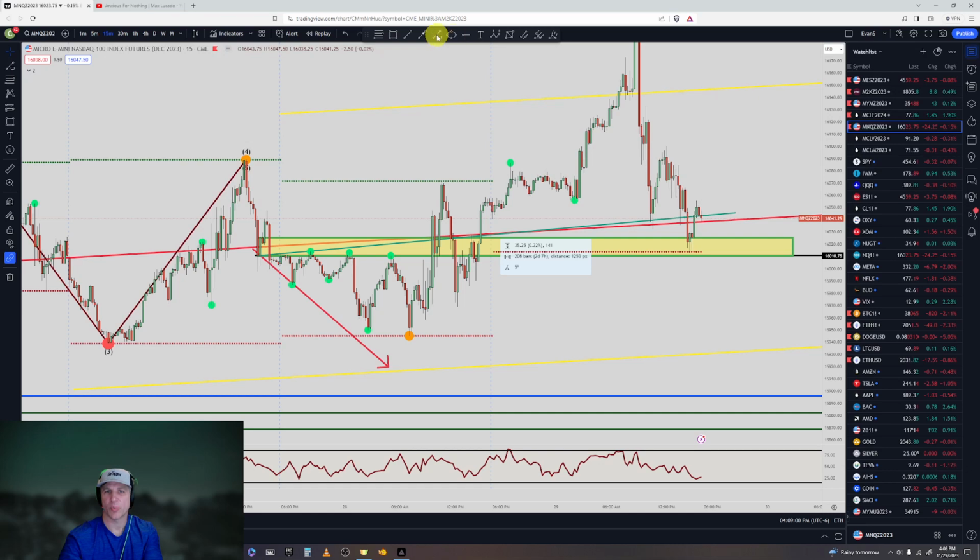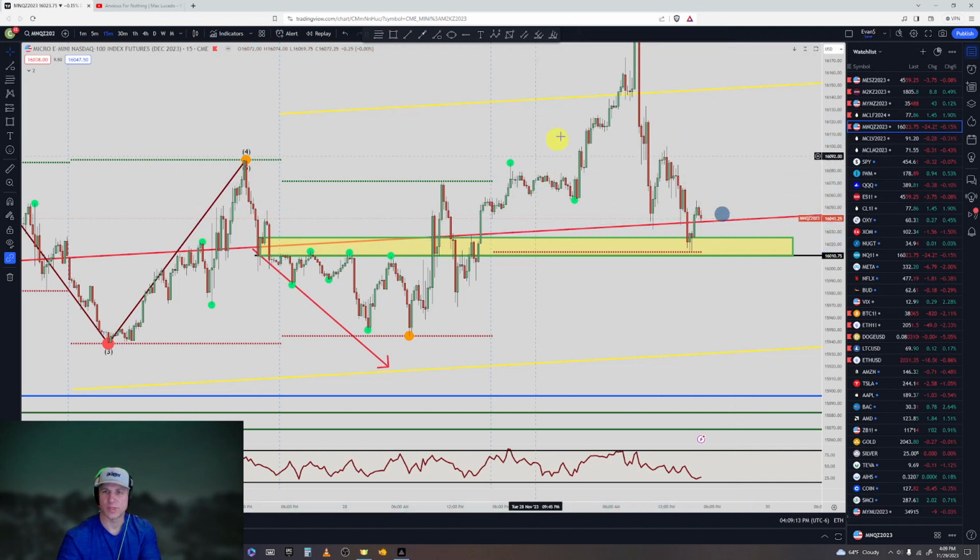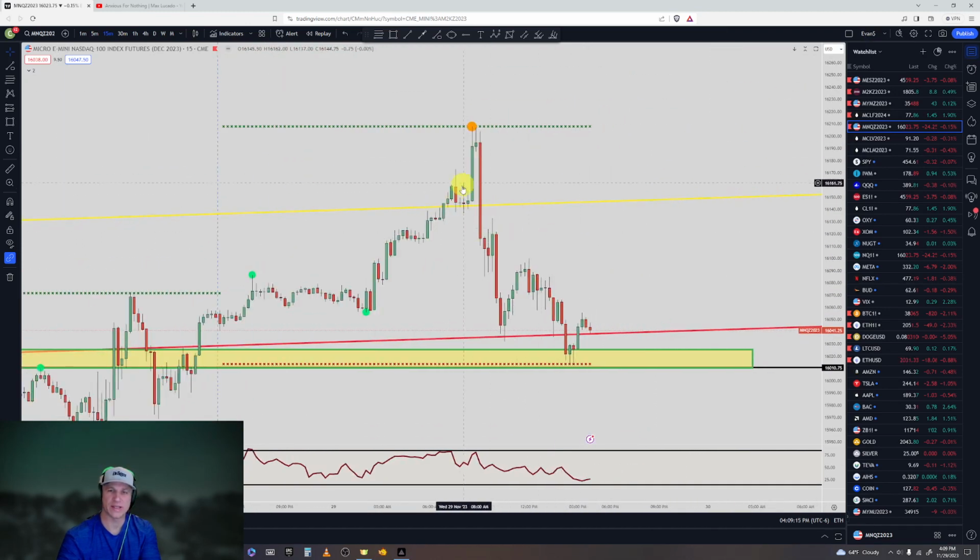35-point loss right there. But if you go up right here, you shorted out the line, take it to right there, there's a 96. So you're looking at a 60-point gain there in Nasdaq for it. And that's what keeps you safe getting down there. Now, this does happen from time to time where it looked like, look at this bar right here.